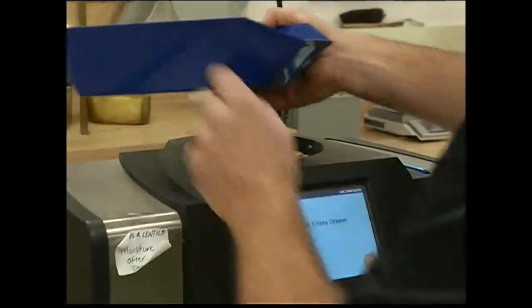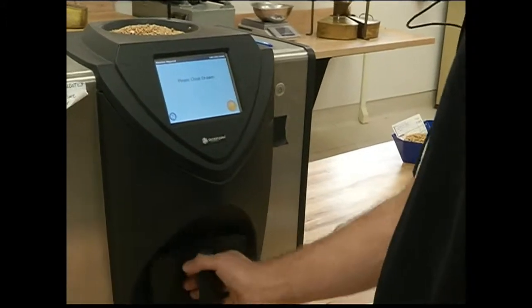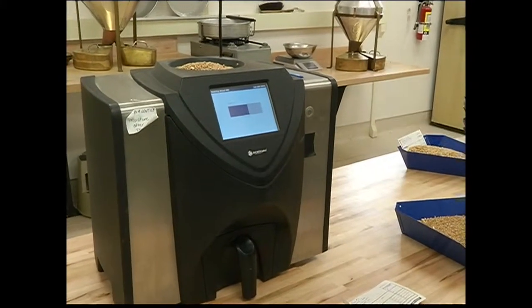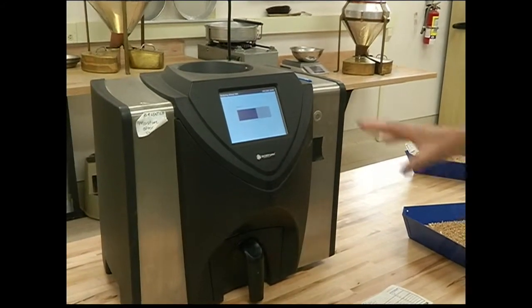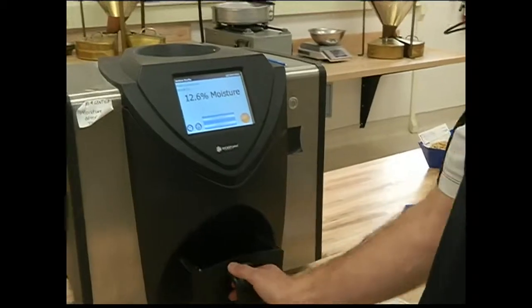Simply pour the sample in and load the sample in the machine, and in a few seconds we'll get a moisture content. So that moisture content was 12.6. That would be a normal moisture content for Montana.